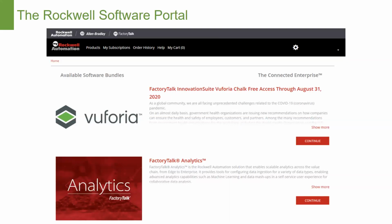And you won't be able to see pricing until you log in. So if you go to commerce.rockwellautomation.com and you don't see pricing, just know that you may have to either create a free account to see standard pricing, or log in with your normal single sign-on to be able to see pricing that is available to you and your company.